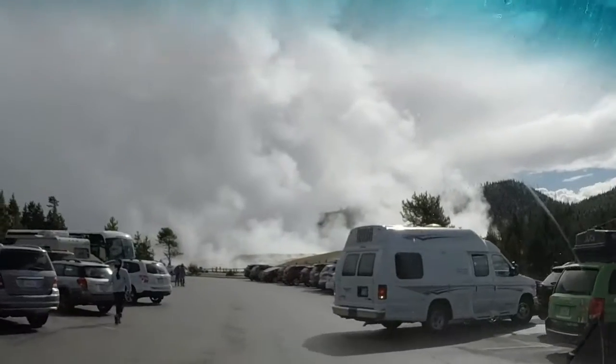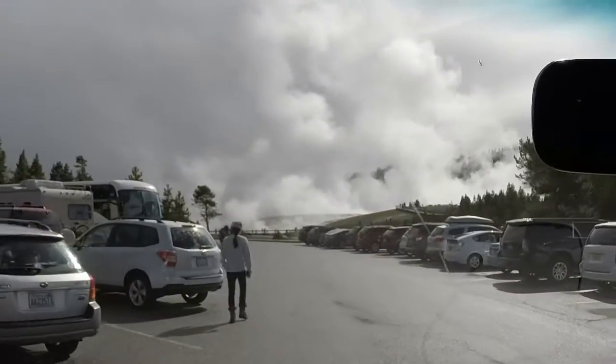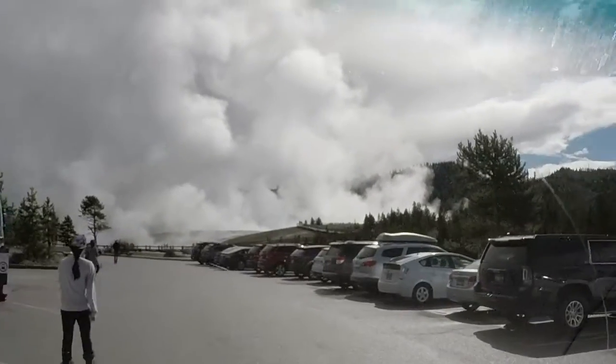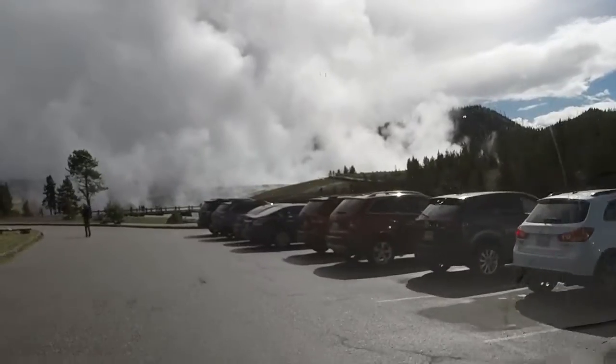The rest of this park is snowing and pretty cold, so I figured the high desert, which is what it's considered over there at Mammoth Hot Springs, might be a little bit better for me anyways. I'll talk to you in a bit. You can see all the steam roaring from the geyser right there already. Pulling up on it. I'm gonna find a parking spot here and then hike up over to it.